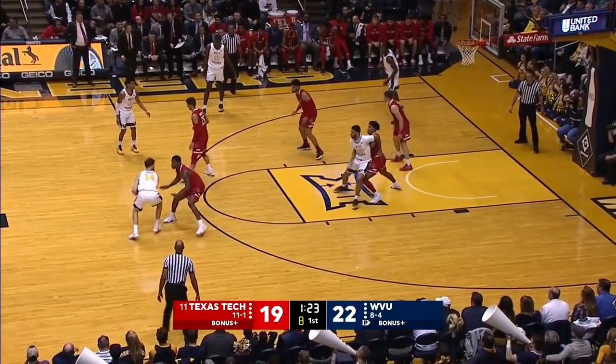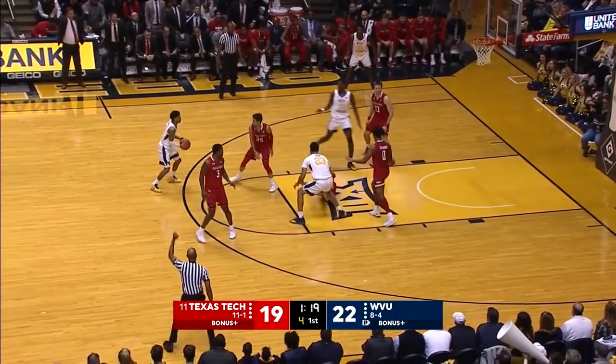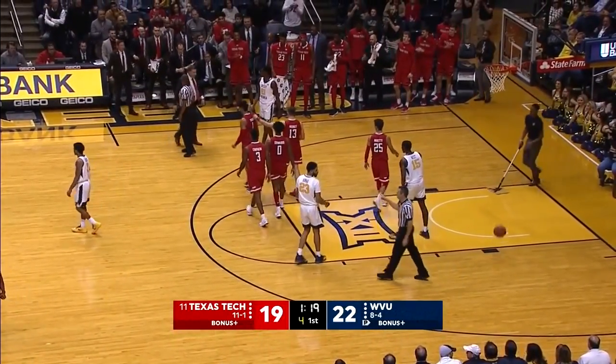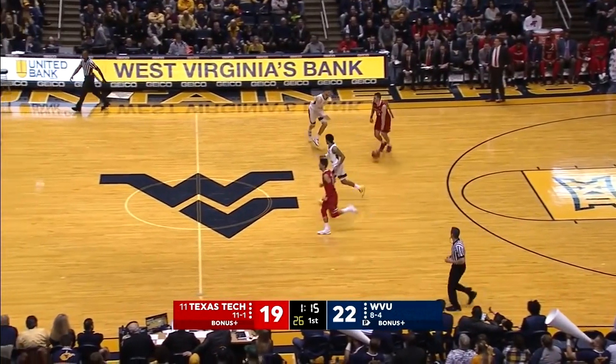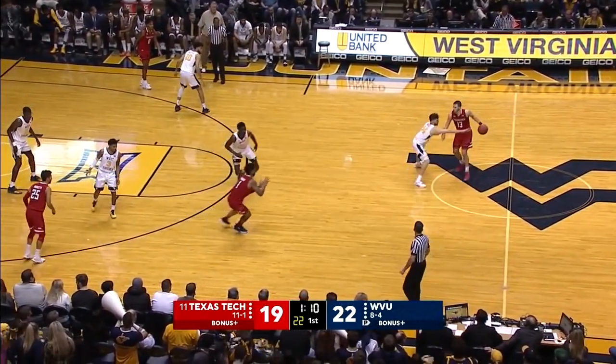Directing traffic. Harlow gets it inside to Ahmad. He's quickly double teamed, then throws an elbow. That's an offensive foul on Issa Ahmad, and that looked like a pretty good call. I'll tell you what, the new coaches at West Virginia and Texas Tech football are going to expect to score more points in a half than these two teams have tonight.